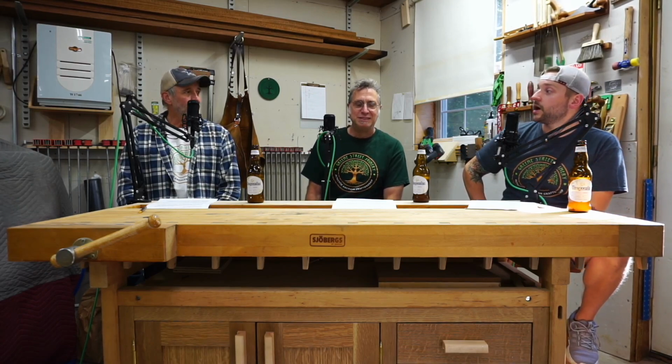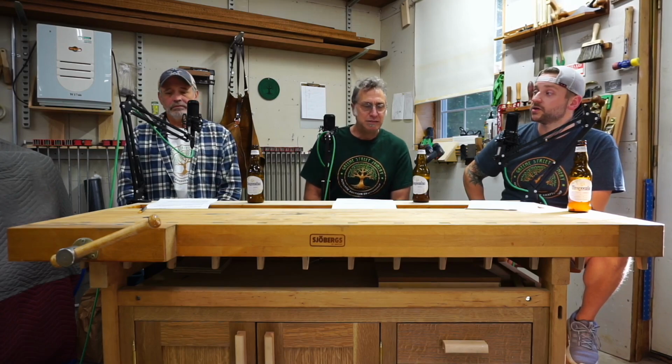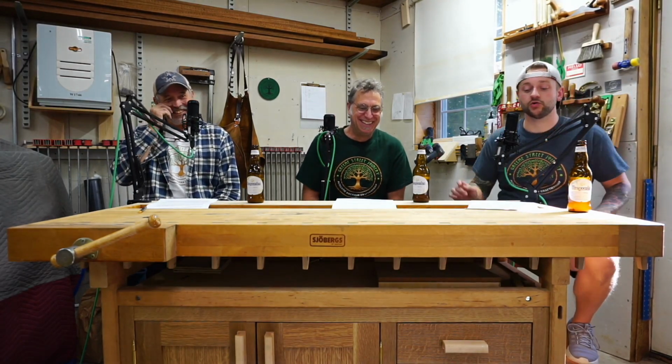You get into stuff where they have some holly stringing, a really super small, white contrasting wood. But all right, so I guess we say maple with anything else. Yeah, just about. Nordic cherry, Nordic birch drawer boxes.